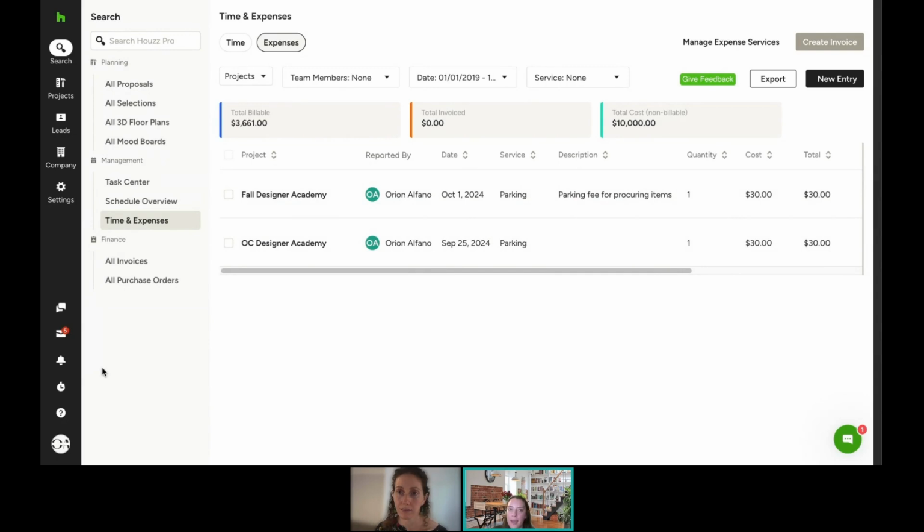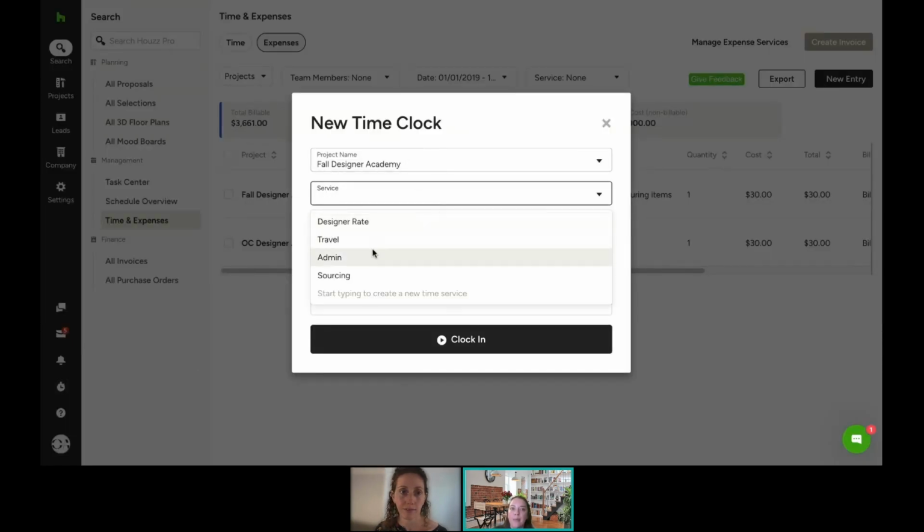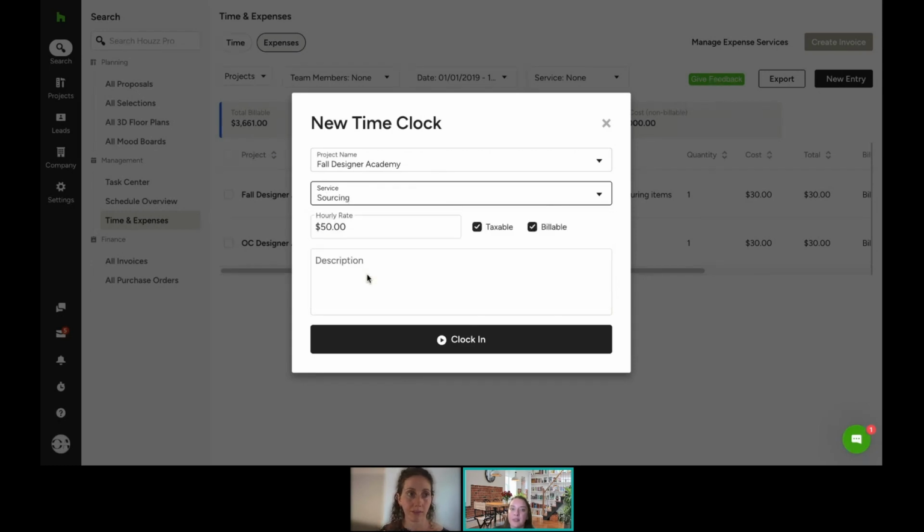On the app and in your Houzz Pro account, you do have this time clock here. So I can clock in. It's going to default to that Designer Academy. Maybe I'm sourcing items. It'll have my hourly rate. Is this taxable? Is this billable to the client?